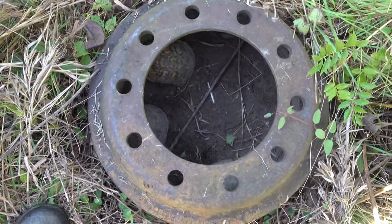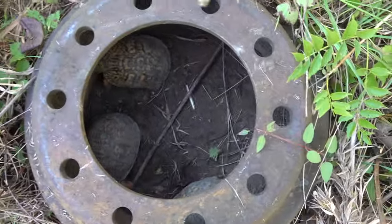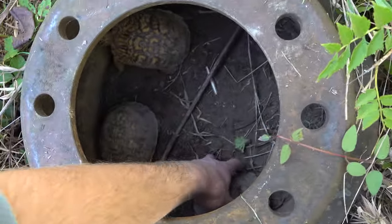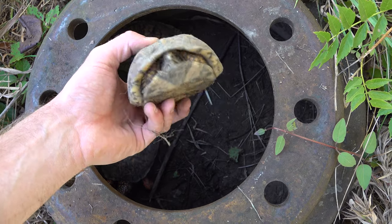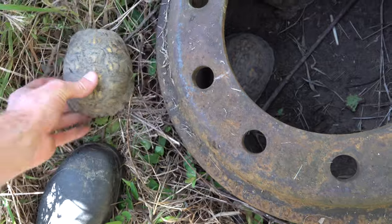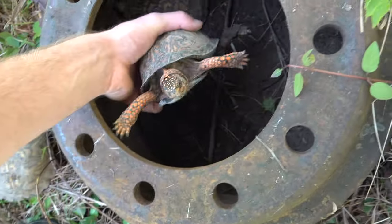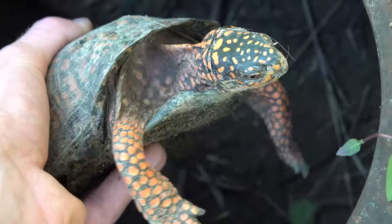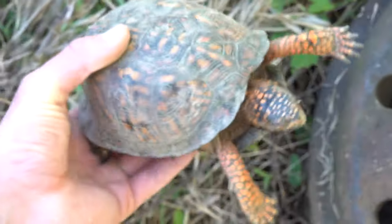All right, guys. So this is unbelievable. I noticed one turtle, and there are three box turtles in this metal thing. I mean, look at this. Here's the first one. Oh, and they don't look fantastic. Okay, we're gonna put one there. Here's another. That one's really pretty. That is a pretty one. Look at that guy. Saving them. All right. They're dehydrated.